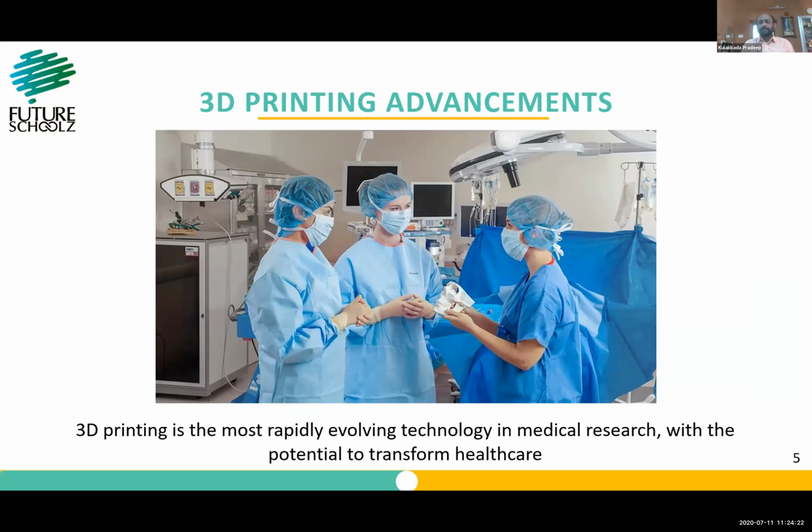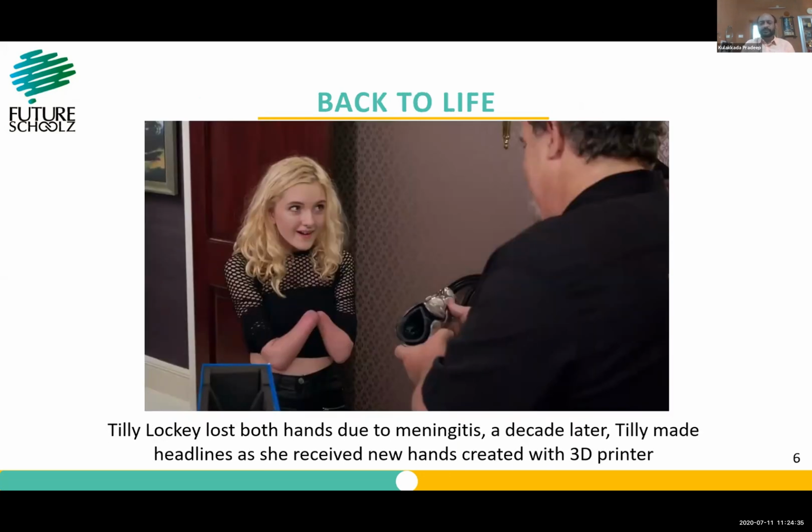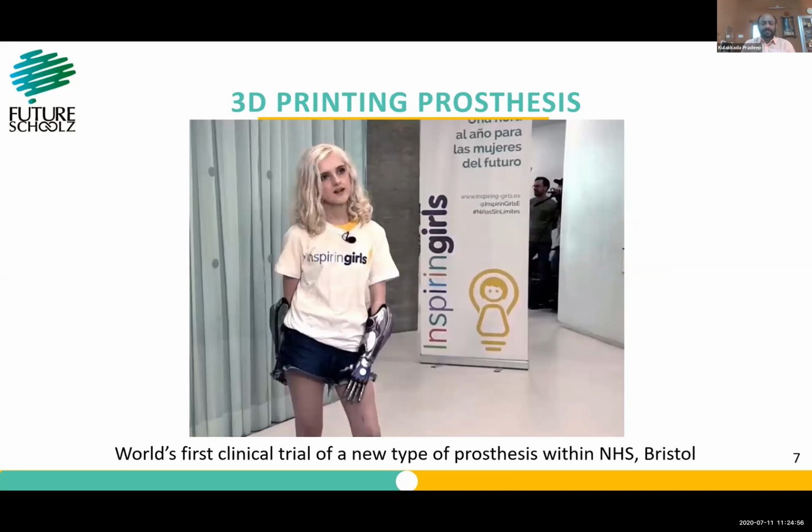And definitely in 3D printing, what is the requirement? That has an important role in application. And in the case of material also, what is the application? That has an important role. So it is an interesting story of Tilly Lockey, who lost both hands due to meningitis. A decade later, Tilly made headlines as she received new hands created with a 3D printer. It was the world's first clinical trial of a new type of prosthesis within NHS Bristol.